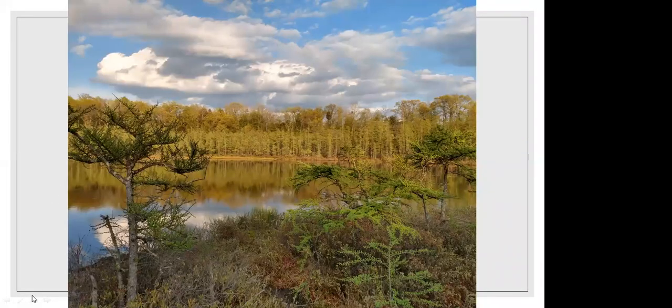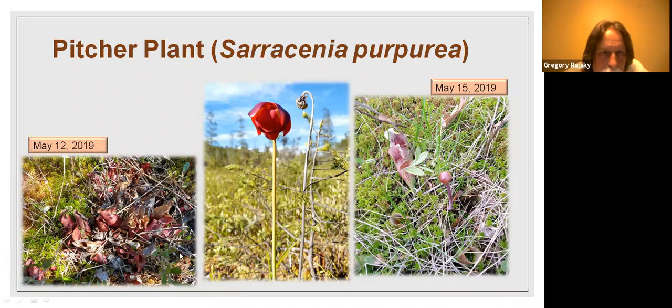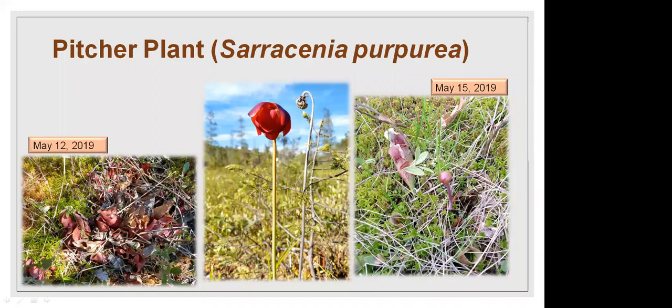All right, let's see if we can back up. Okay, I do see what appears to be blueberries in this lower right-hand corner. Again, in the center photo, I only see tamarack. This plant throughout here is sphagnum moss. And that may be what you were looking at. I do not see anything resembling sedum. This is blueberry, Vaccinium. Okay. Good question, though.